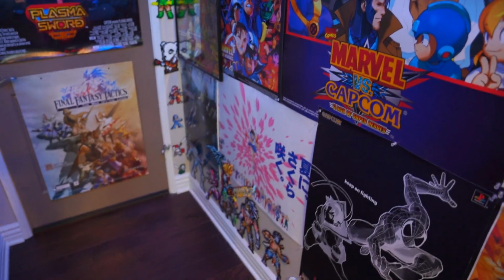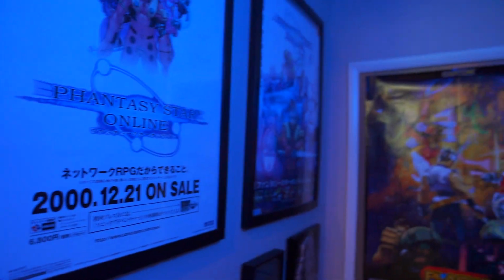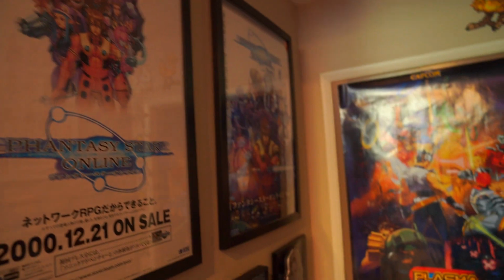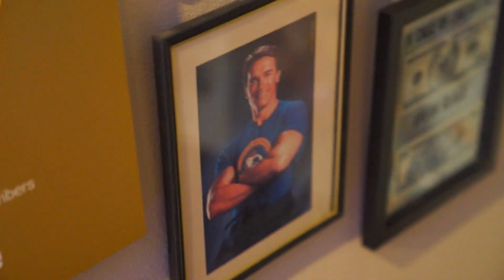I've been looking for something to do with these posters for a long time, and I think this little nook over here is good for them. And here's a couple of cool YouTube stuff. I showed these off before with my Phantasy Star Online posters. Let's turn that off for a second. There's a PSO version 2 right over there, and then just a few YouTube accolades and my picture of Arnold.